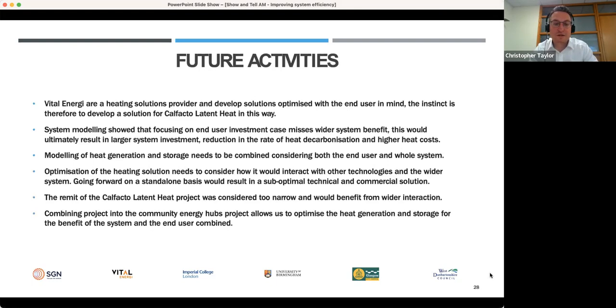Future activities. So as mentioned, Vital Energy are a provider of heating solutions, and we develop optimized solutions with the end user in mind, and the instinct would be to do that. What this project has shown us is that we need to consider the overall system. Modeling showed that focusing on the end user investor case misses quite a lot of the wider system benefits.